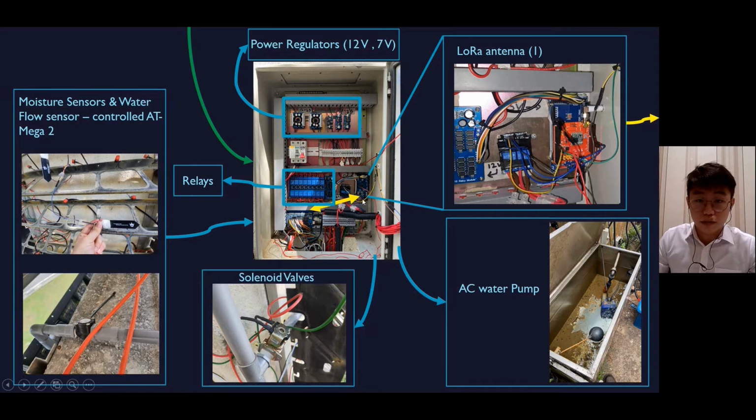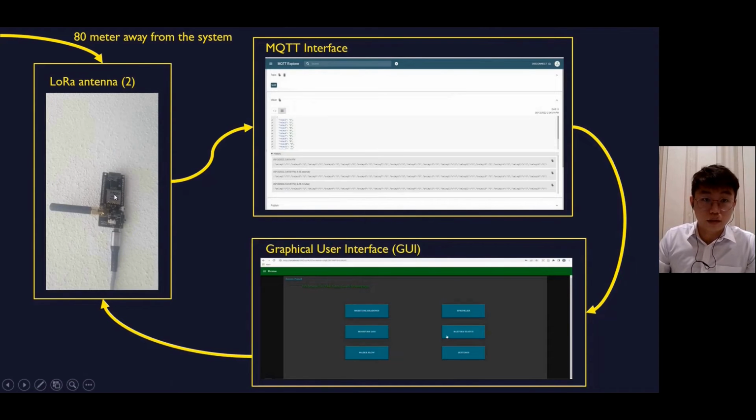We have another microcontroller, Arduino Omega, and if we zoom in a little bit, this is actually our LoRa antenna 1. So the LoRa antenna will be connected to our second antenna, which you can see with a yellow arrow, and this yellow arrow represents a duplex communication between both Arduinos. It collects the sensor data and sends it to this microcontroller, and then this microcontroller will send the data to our second LoRa antenna. Now the second LoRa antenna will communicate with the MQTT server. The MQTT server will provide our data to our GUI.